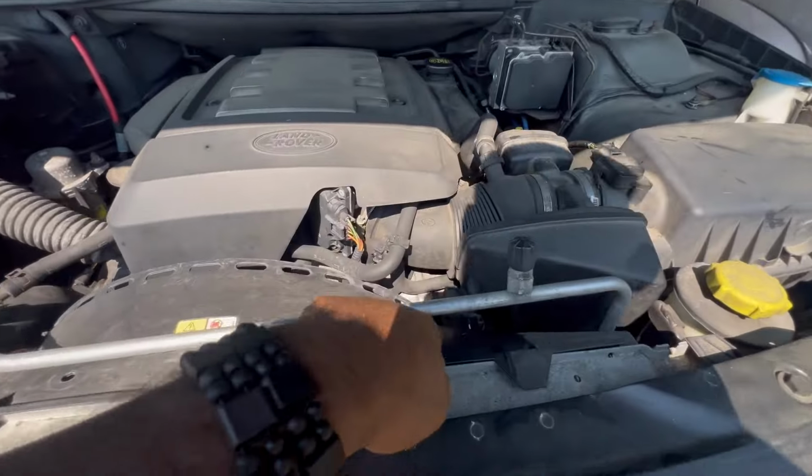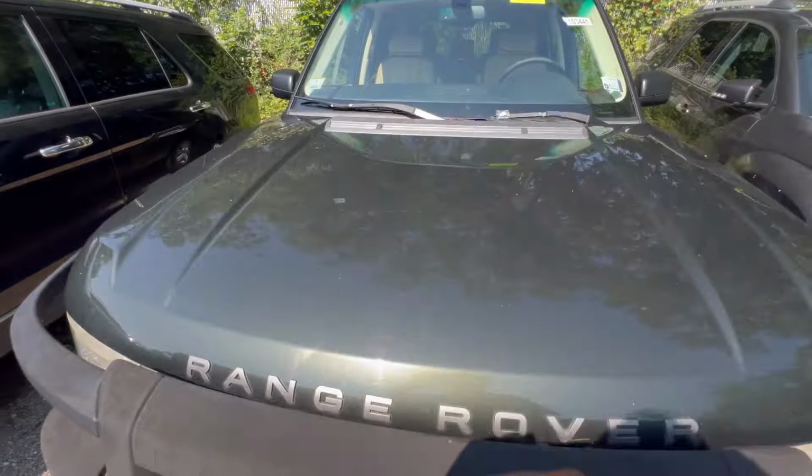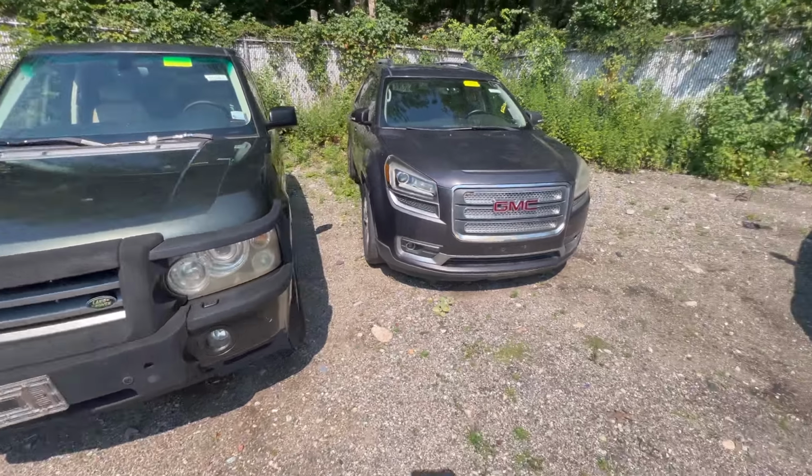Engine looks a little on the dry side. I'm just not a Range Rover fan, so we'll pass this one. Let me check this one right here.